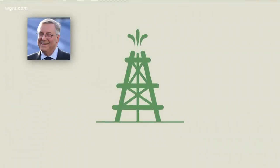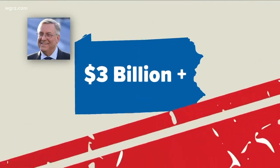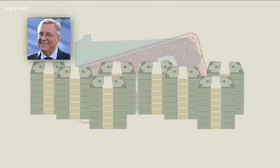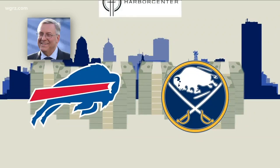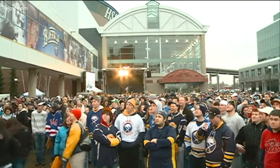Terry Pegula made his fortune by drilling for natural gas in Pennsylvania. He pocketed more than $3 billion when he sold the lion's share of his main company in 2010. He's reinvested a good chunk of that change in Buffalo, buying the Sabres and then the Bills, and building Harbor Center with the help of taxpayer subsidies. When he bought the Sabres in 2011, he made it clear that he was in it for the sport, not the profit. If I want to make some money, I'll go drill a gas well.